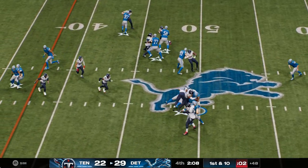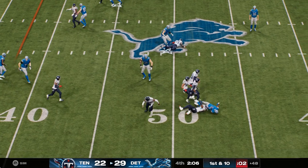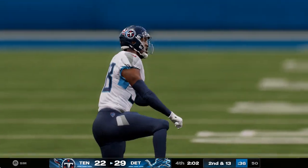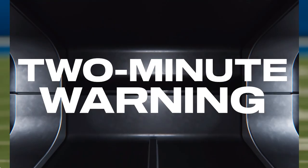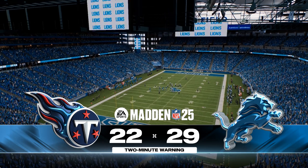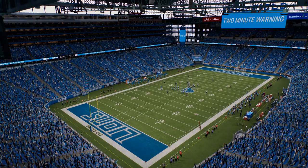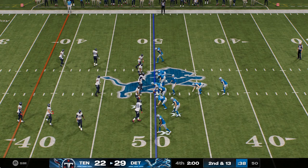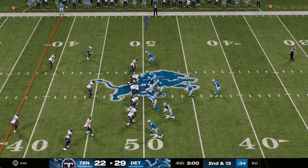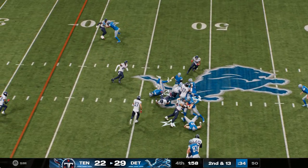Going up the gut, Montgomery. And I think this defense knew what was coming as he is smothered behind the line. 4th quarter, down to the final 2 minutes, and we've got a 1-score game. So the Lions in possession of the football as we welcome you back. They've got a 2nd down now as they search for a way to get this one to the finish line.